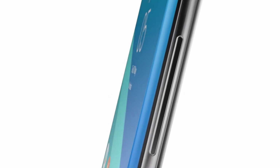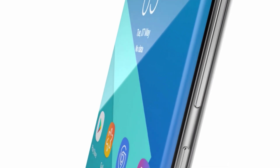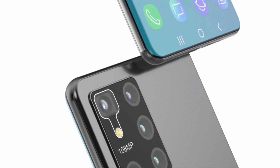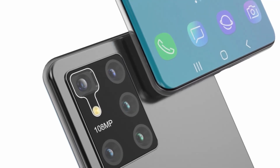The OnePlus 8 series hasn't sold in any meaningful numbers for the company, but the OnePlus Nord has done better. In 2021, we could see OnePlus offering the OnePlus 9 series as the default flagship option for the year, and then turning its efforts to the mid-range and budget segments with several Nord devices over the course of the year. We'll have to wait and see how that pans out, but we should know more about the OnePlus 9 in the coming weeks.